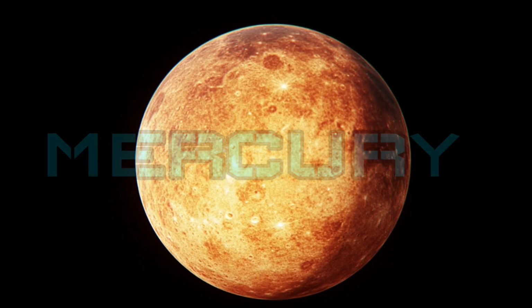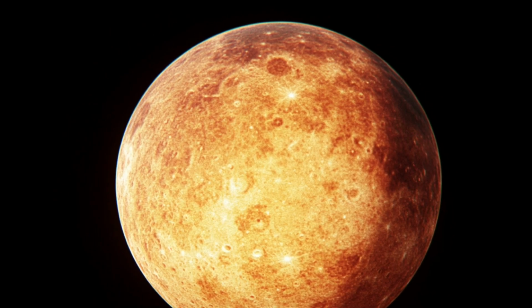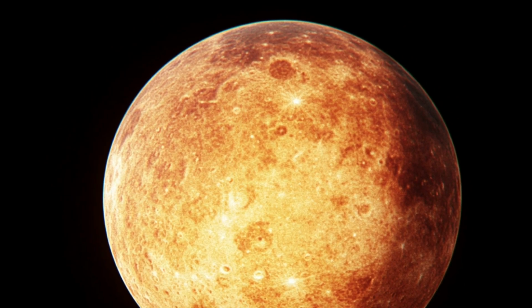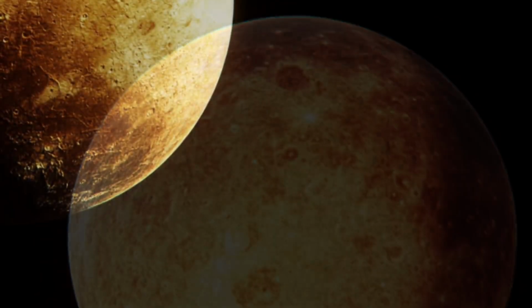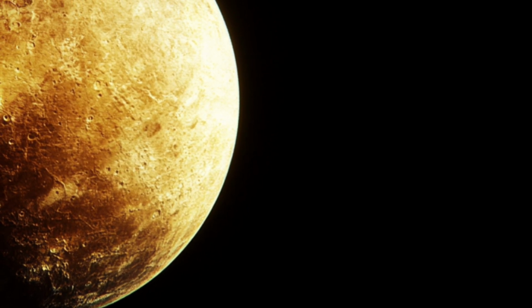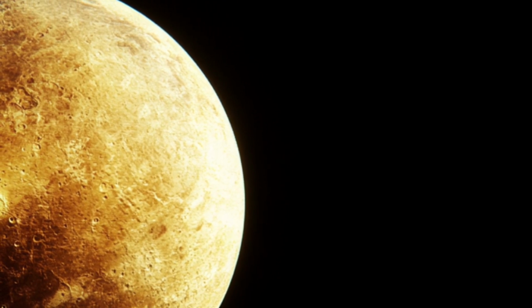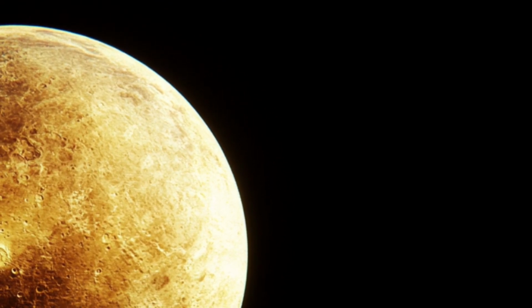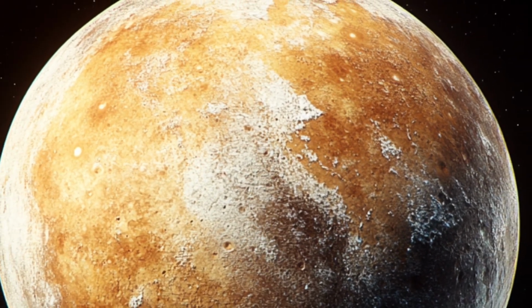Mercury. The closest planet to the Sun is Mercury. It's also the smallest in the solar system. Imagine a rocky world constantly burned by the Sun on one side and frozen on the other. Temperatures can reach 430 degrees Celsius during the day and drop to minus 180 degrees Celsius at night. It's an extreme environment, without a significant atmosphere to retain heat.